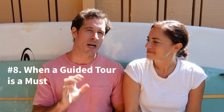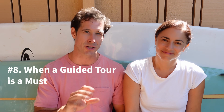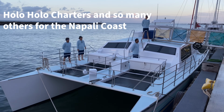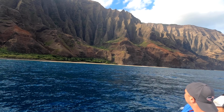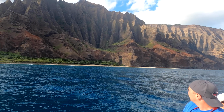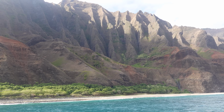Number 8, when you come to Hawaii, you don't have to do a tour, right? There's tons of free stuff and low cost things to do. That's why itineraries are full of stuff like that. But there's some things you need to do a tour for. We highly recommend, first of all, on Kauai, the Napali Coast. You can go snorkeling, you can do a sunset. There's a lot to do. It's a beautiful way to see the coast without having to do this crazy hike to get there.